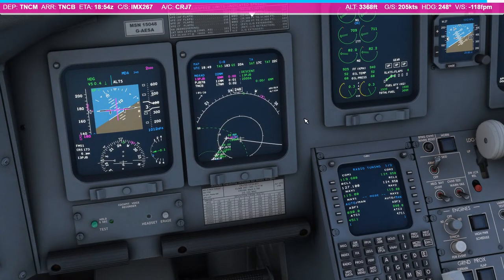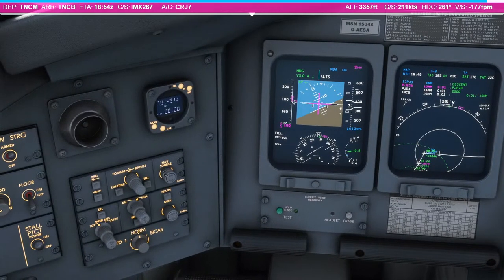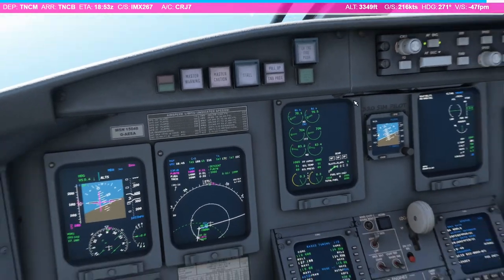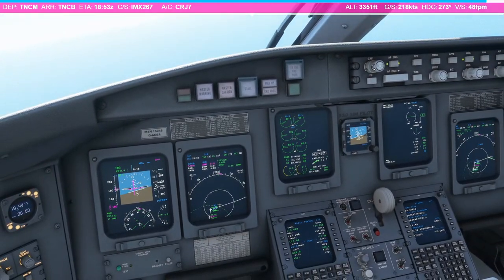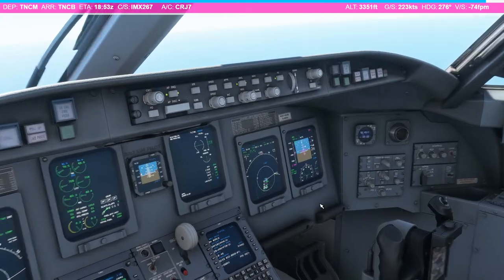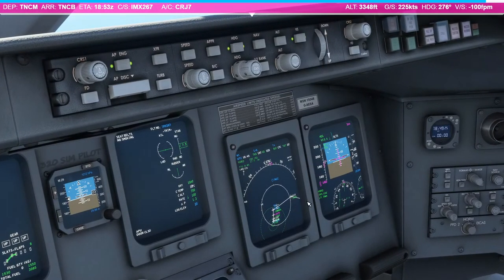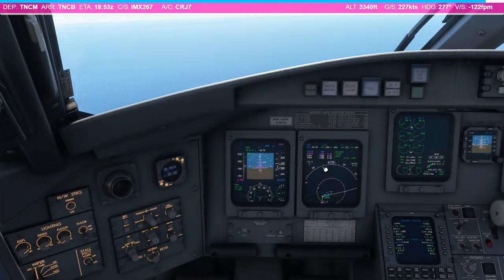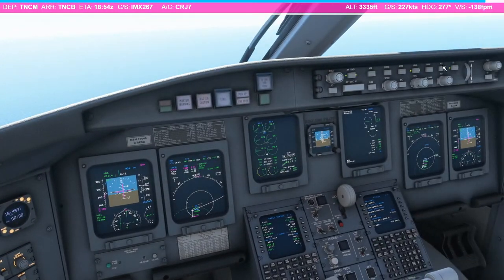Anyway, we're heading completely away from the airport. We'll get vectored back in. So now we're on vectors. I'm going to go nav source FMS. Course 102. There we go. 102. Okay, so when we want to intercept the VOR, we're going to turn around and I'm going to press nav and it should intercept that.